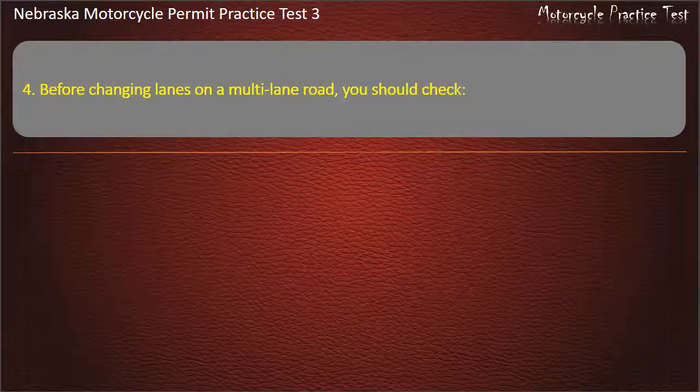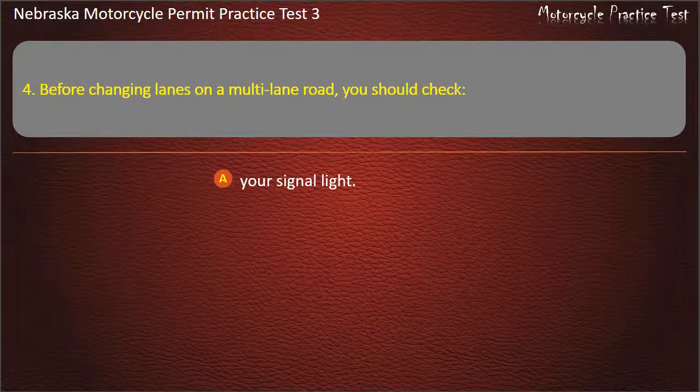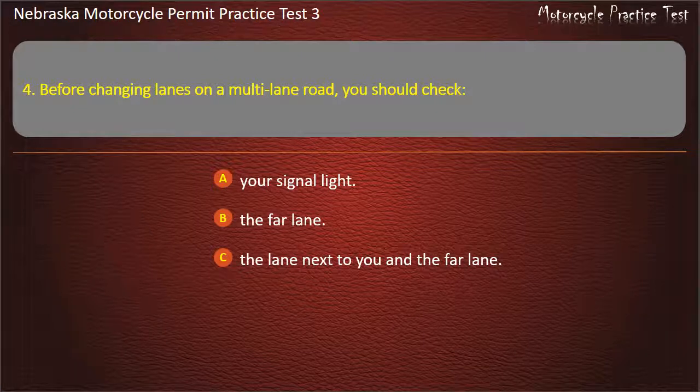Question 4. Before changing lanes on a multi-lane road, you should check your signal light, the far lane, the lane next to you and the far lane, the lane next to you only. Answer. The lane next to you and the far lane.